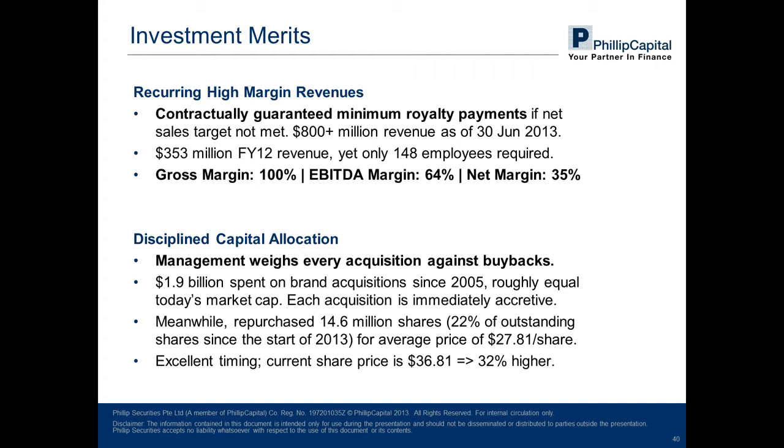For all this, they only require 148 employees. What this basically means is that each employee is in charge of generating $2.5 million revenue and more than $1 million free cash flow, which is nearly unheard of. Gross margins are really high, 100%, because there's no inventory. EBITDA margin is 64% and net is 35%.